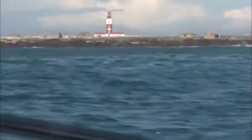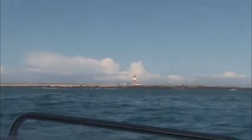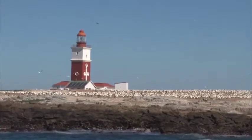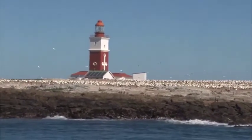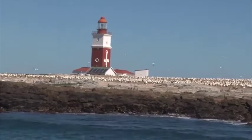So we're off to see the gannets now on the other island, guys, and also enjoy a packed lunch. And I'll just have you know that this particular colony of Cape gannets is the largest colony in the entire world. Just look at them. Aren't they precious?